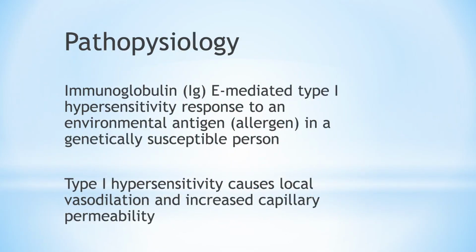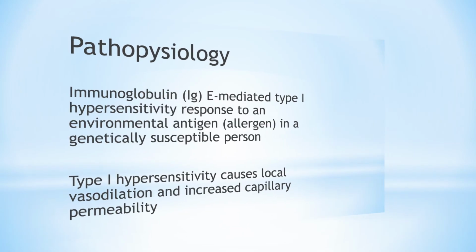Allergic rhinitis is an IgE-mediated type 1 hypersensitivity response to environmental antigen in a genetically susceptible person. Type 1 hypersensitivity causes local vasodilatation and increased capillary permeability.